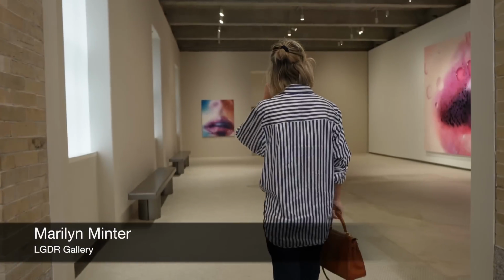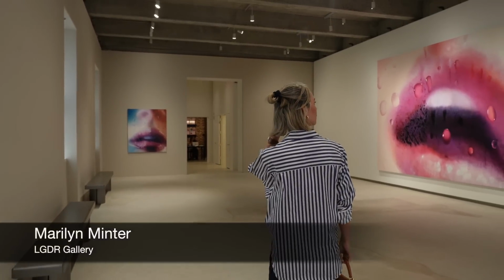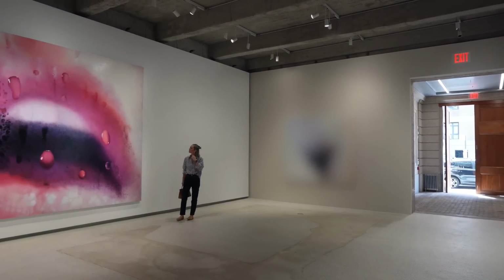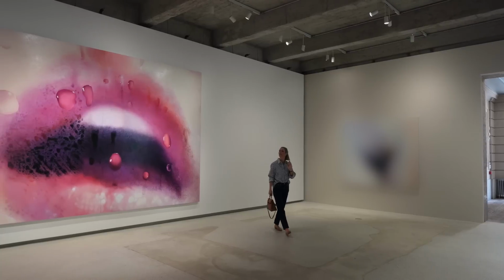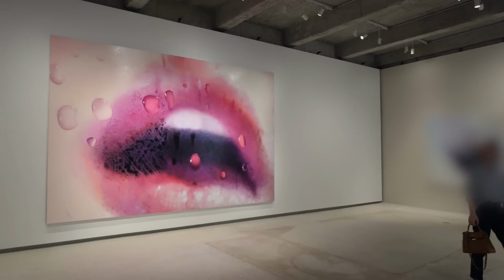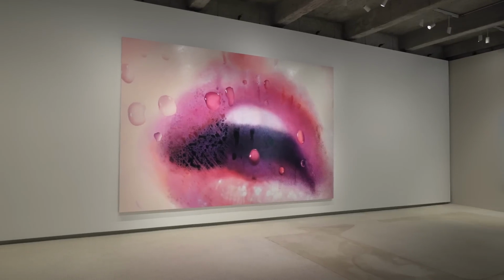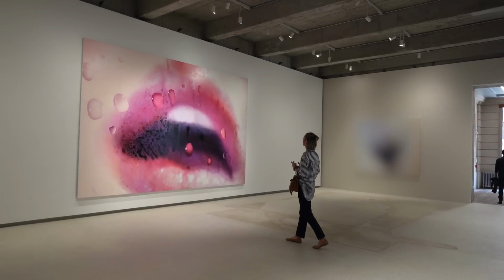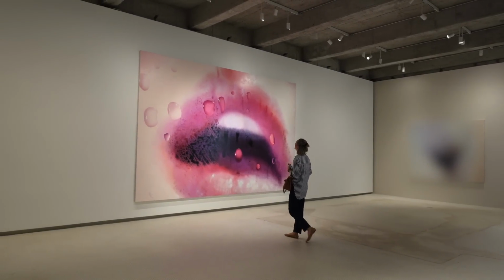There are six gallery areas total, and in it, she's created sculptures, videos, photographs, paintings, and prints. If you're not familiar with Marilyn Minter, she's known for exploring, quote, beauty, representation, autonomy, and desire through a feminist, sex-positive perspective. And she's done this for the past 50-plus years.